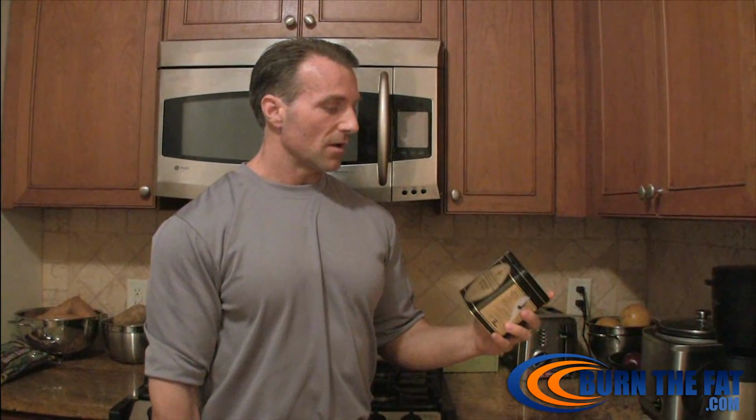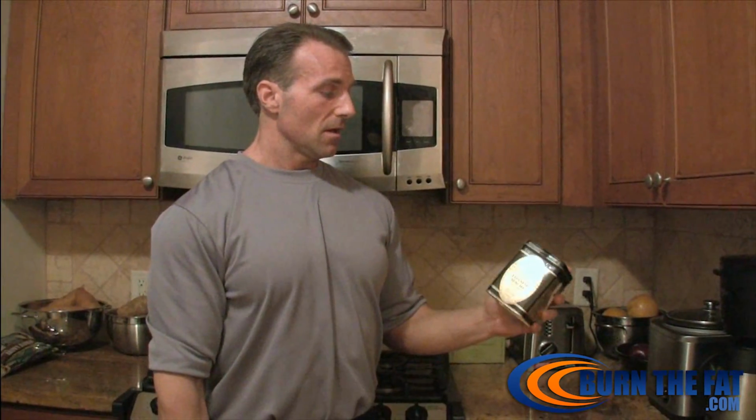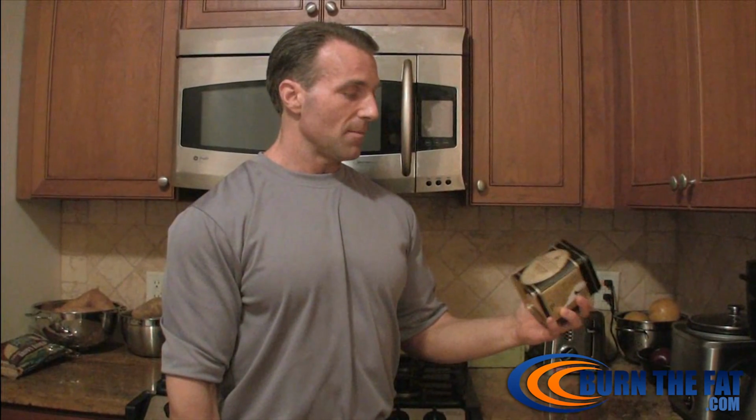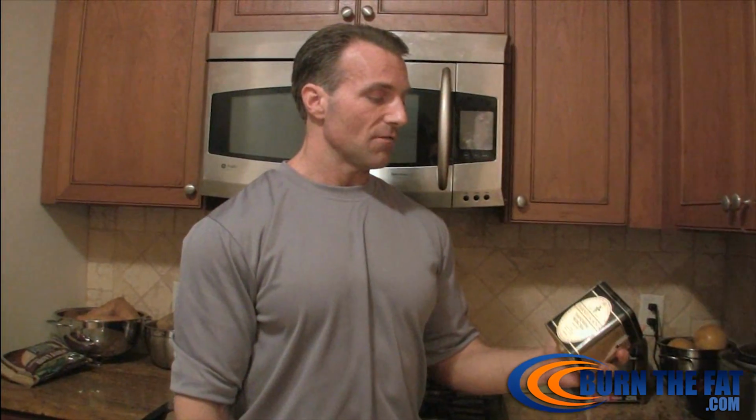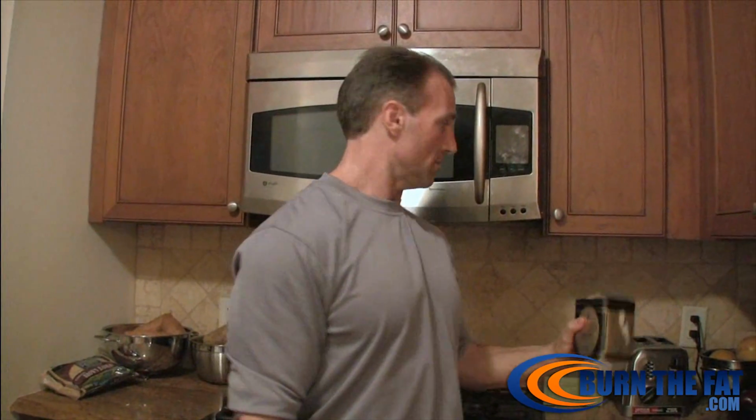Very, very healthy beverage. There's a lot of talk about green tea helping with weight loss. It maybe helps a little bit, but I mainly drink it as a substitute for coffee. It's lower, and there is some caffeine, but it's a little bit lower in caffeine, and very, very healthy. A lot of healthy properties, strong antioxidant, good stuff.